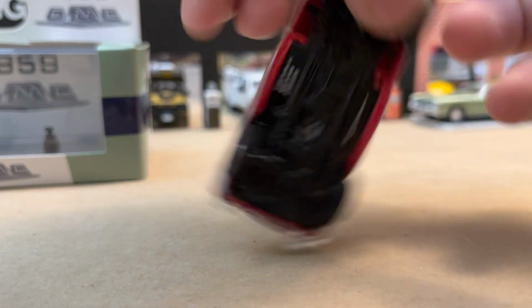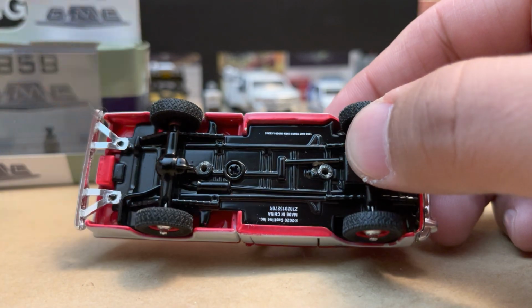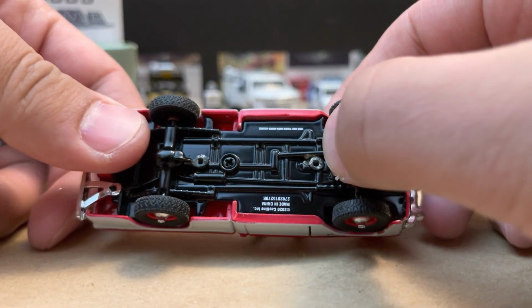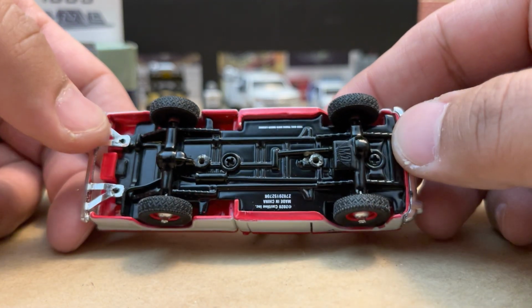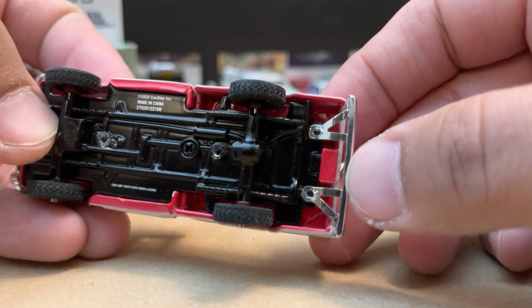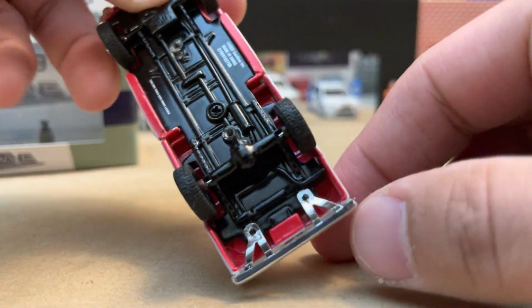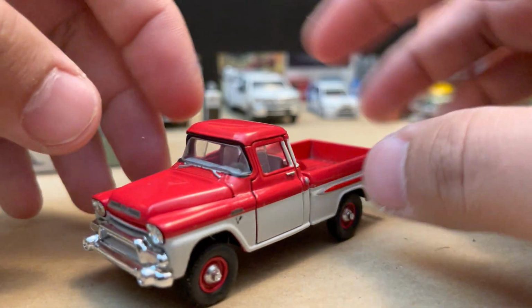Metal base. You can see when they attached it to the plastic base in here, they just really hammered the base. Separate bumper, I like that though. The real vehicle had something similar. Those brackets, they weren't that big, but I kind of like that.